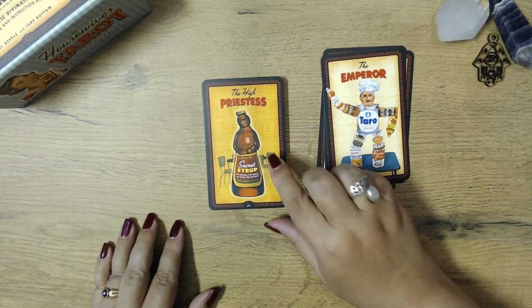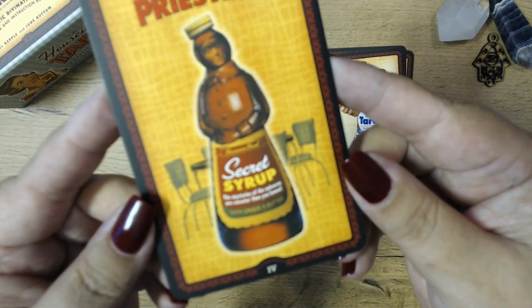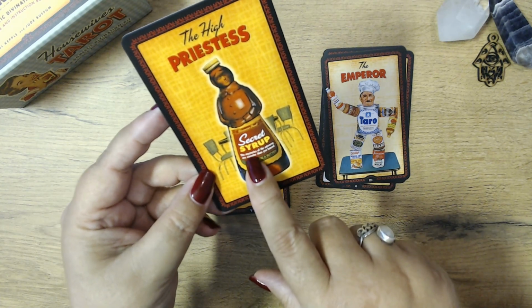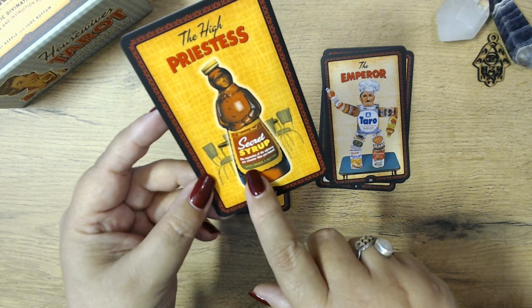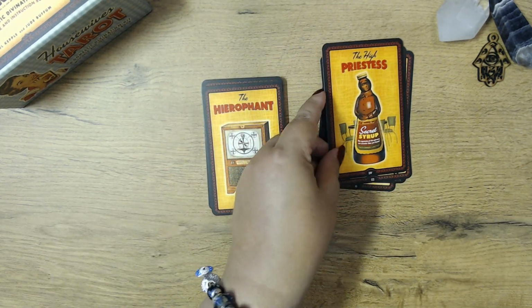The High Priestess, she's the secret syrup. Look at that. Oh, they are so gorgeous. Oh, I love it. The writing at the bottom here, it says the mysteries of the universe are sweeter than you know, and it's made with grade A butter. So that's our gorgeous High Priestess.